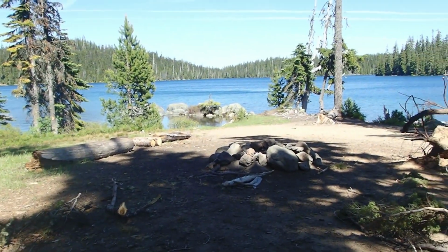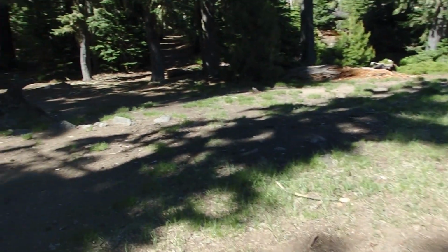Another campsite. I really like this one. What do you think about that little one?